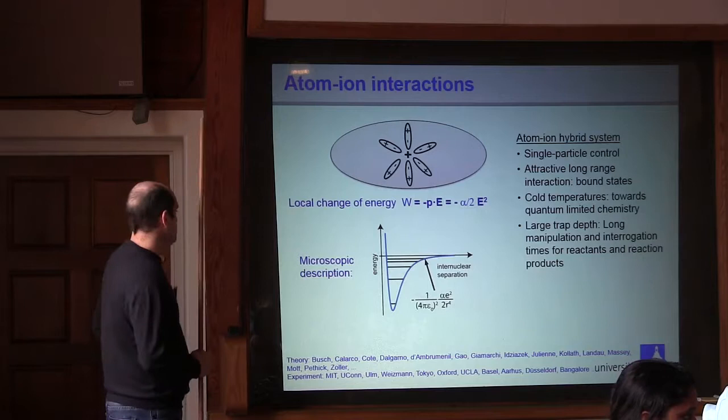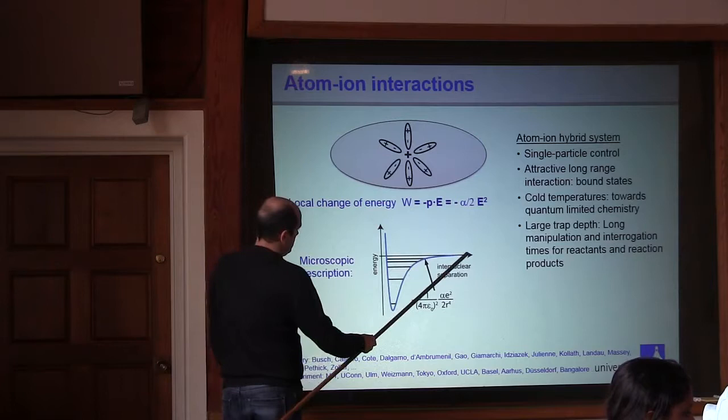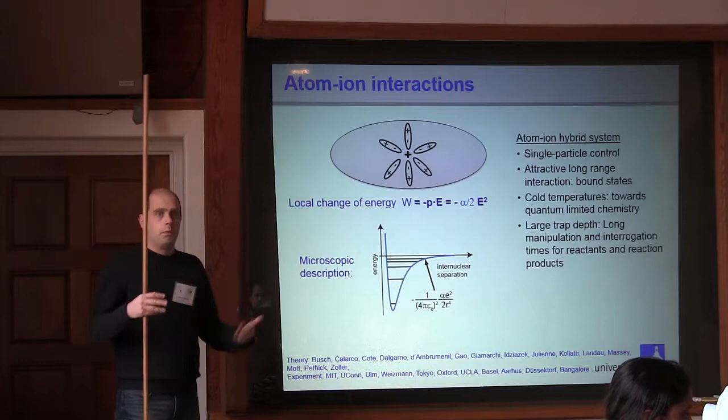Okay, so we know the electric field of the ion, just Coulomb, 1 over r squared, and so asymptotically for large distances, the interaction potential between ion and atoms goes like 1 over r to the 4. So this is very different from the standard van der Waals interaction between pairs of neutral atoms, which goes like 1 over r to the 6. This is much more long-ranged, but it's also more short-ranged, say, than a dipole-dipole interaction, which would be 1 over r cubed. So we're somewhere in the middle.